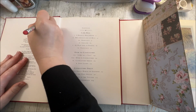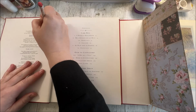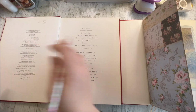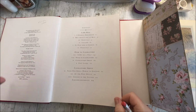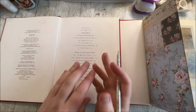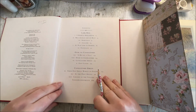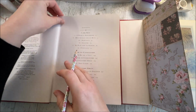Flip file folder. So I know now why I've kept that page, and that'll be helpful for me when coming back through. Obviously, I'm going to be sticking something over there anyway. So now I know, because I'm going to be adding something really bulky there, I need to remove a section of the pages, because otherwise there's not going to be any space for me to put in what I need to put in.